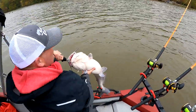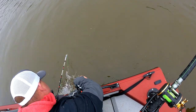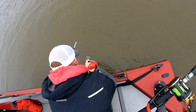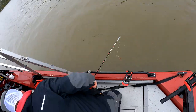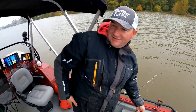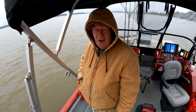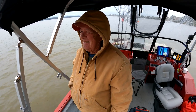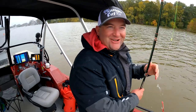There he goes. Catch another one. Bob almost had one, didn't he? Oh, boy. Gar. Huh? Gar bite. Everyone he doesn't hook's a gar. Yeah, that's mysterious. So we've run into a lot of gar today.